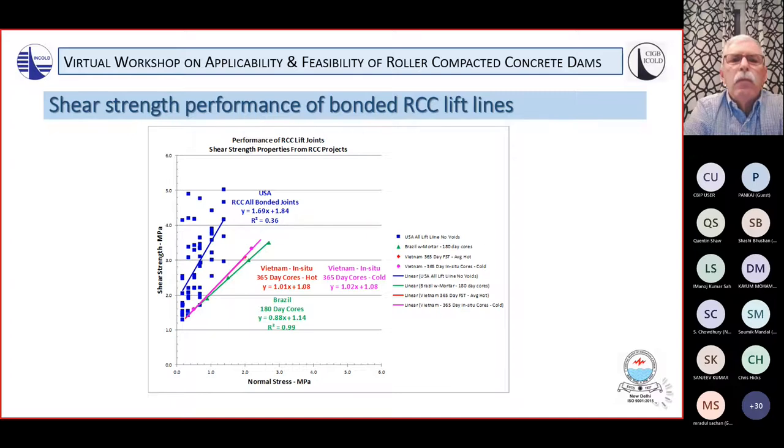This shows the shear strength performance of bonded RCC lift lines from several projects. Includes the USA for all bonded RCC joints, includes Vietnam with 365-day hot joints and cold joints that were essentially the same, and from Brazil on cores at 180 days using bedding mortar.